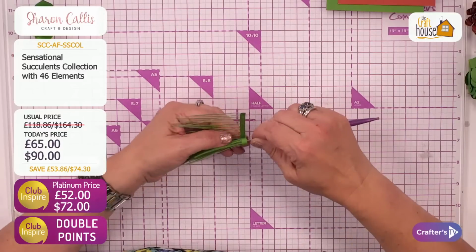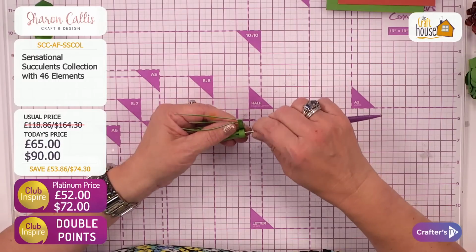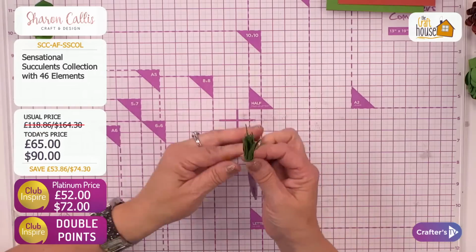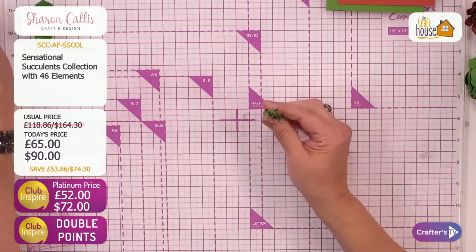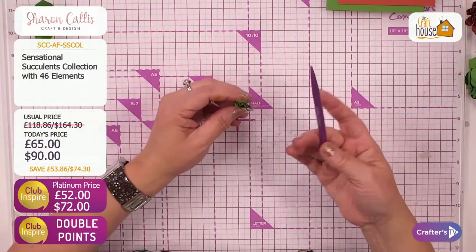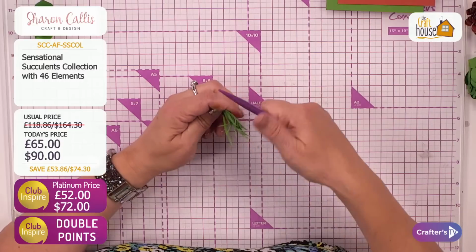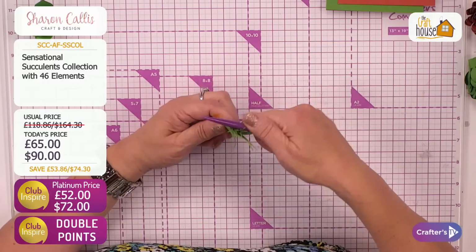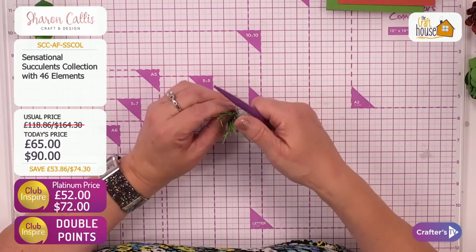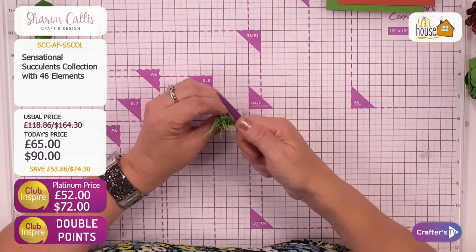No chance. Now, all I'm doing, and you can see how fast this one's coming together, Joe. I love this. I absolutely love it. And again, taking that off, literally off my tool. All I'm going to do then is, in fact, let me bring that tool back in because it's got a little shaper on the end. I'm just going to shape some of the ends of this swordgrass. But honestly, Joe, these are just incredible. When I first saw these sensational succulents from Sharon, everything about that collection is just sensational.